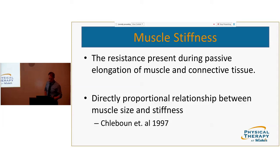The other concept that I want to talk about is the idea of muscle stiffness. This is not just due to length changes. So looking at basically the resistance present during passive elongation of a muscle and connective tissue.